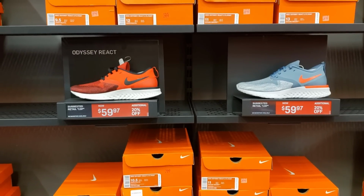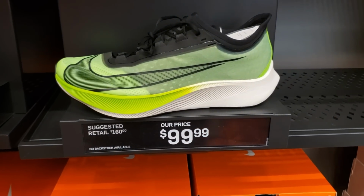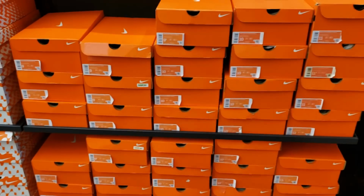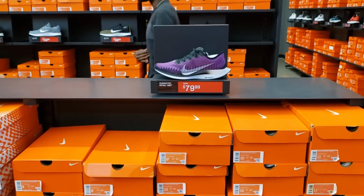And the Odyssey React Flyknit 2s, hella cheap, especially with that 20% off. Zoom Flight 3s go for 100. Pegasus Turbos, 80 bucks. 80 bucks, go all the way from 8 to 13, man. Hella comfy. Colorway's not the best, but hella comfy.